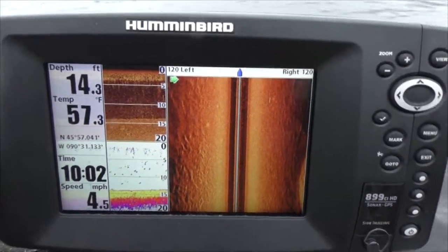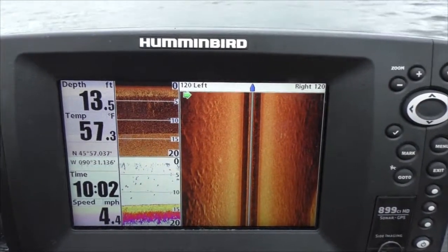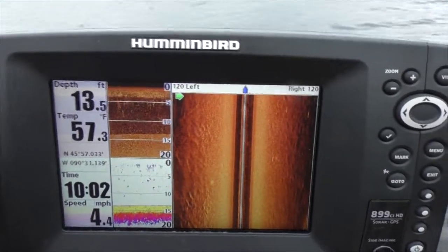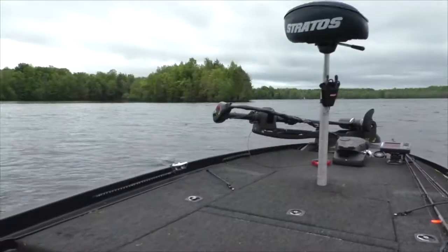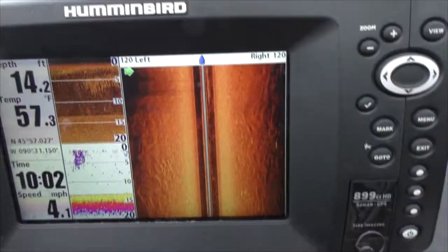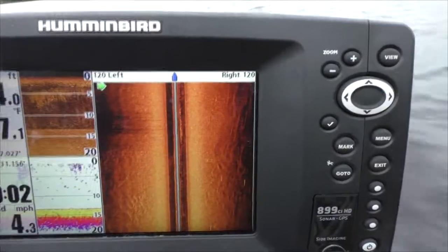Now here we're going to come up on this big rock. Now this is a big rock pile here. This is a big main lake point rock pile here, and we're going to be going over it. You can see right there, I'm right at the point right now. I'm going to go over to the point, and we're going to start seeing this change to rock.